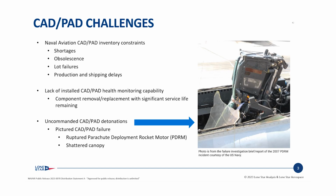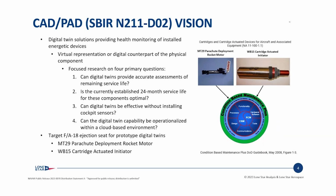Recent accidental detonations and supply chain issues emphasize the urgency of managing these safety-critical items differently. Illustrated here is a 2007 MT-29 parachute deployment rocket motor that unexpectedly detonated in an FA-18 hangar. Although there were no fatalities, such unplanned detonations always pose severe risks. In search of a more efficient approach to CAD and PAD lifecycle management, the Navy is seeking digital twin technologies to provide predictive and prescriptive capabilities for designing, developing, sustaining, and disposing of these critical safety items.